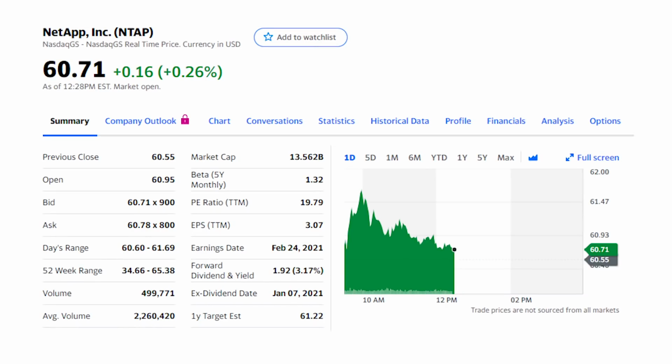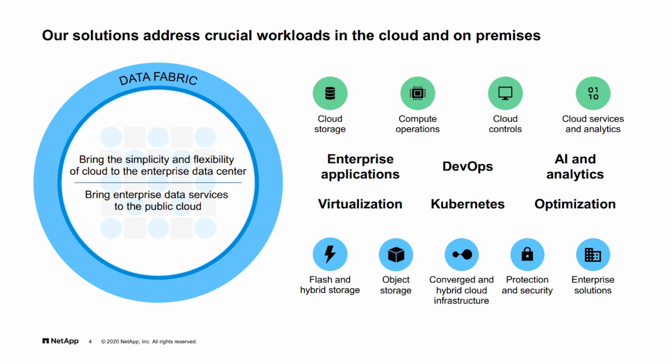NetApp, ticker NTAP, is one of the older companies on the list, but still booking solid growth and paying a 3.2% dividend yield. NetApp has done well in its transition to those cloud services and is developing its AI and analytics solutions for future growth.